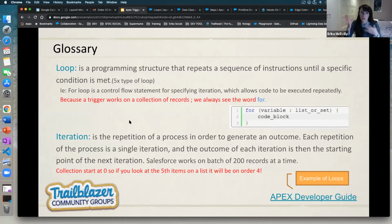And when you talk about loops and iteration, you have to remember, and this is definitely on the PD1 exam, that Salesforce works on a batch of 200 records at a time. So if you are looking through a loop of 500 records, you will go through 3 loops, so 200 plus 200 plus 100. It doesn't matter if you don't finish the 200 of the loop, you still have to go through another batch. So again, Salesforce works on batches of 200 records at a time.